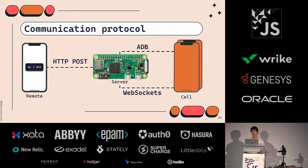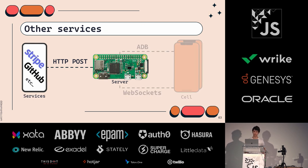And really, all we've done is simply add a new input into the same communication path. Now, the server can be told when to send data to the clients in the wall. And we can use the same principle to integrate with other services. Something fires an HTTP post request to our server, and then we use that as a signal to do something on the cell phones. If that sounds familiar to you, I just described webhooks.